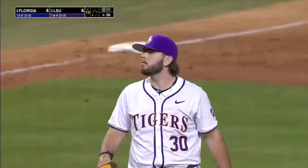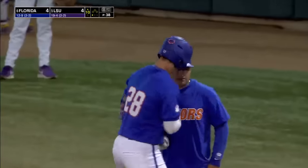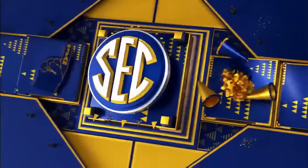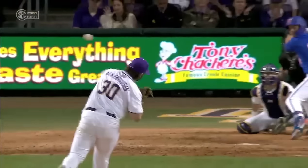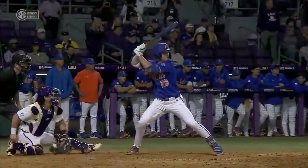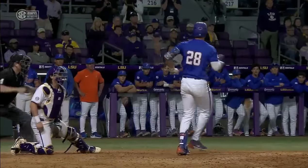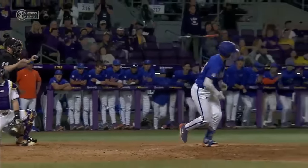Ackenhausen bears that one in too much, and Heyman is hit by the pitch. Yeah, trying to come back inside with that fastball and just a little bit too much. Looks like Jay Johnson's going to stick with Ackenhausen. Got a couple guys loose down in the bullpen.